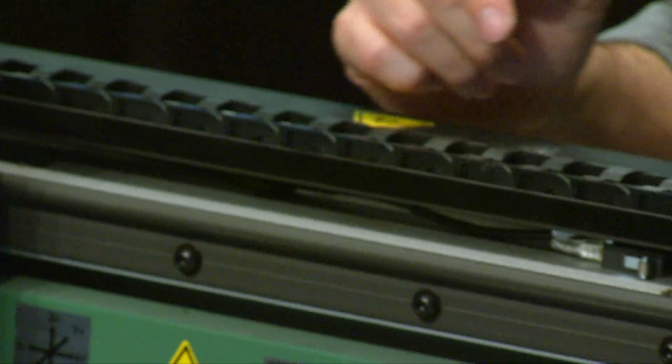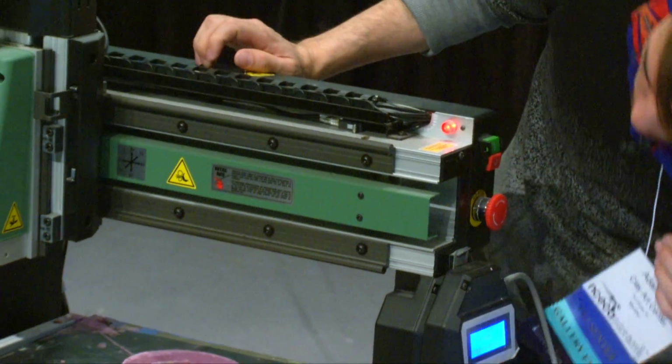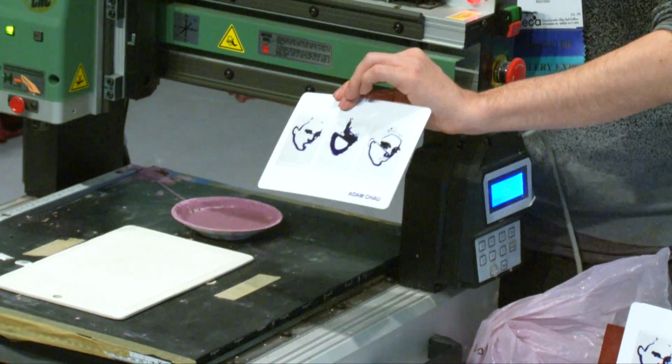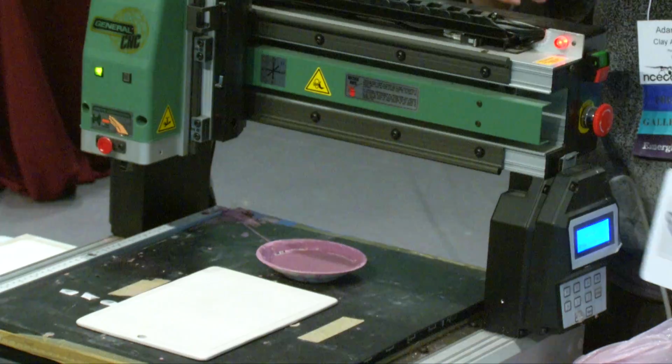So I'll turn it on. It makes a little bit of a sound. Is there anything in there now? Nope. So I'm going to put on a face that's on the postcard, which these are also downstairs. I have a video playing downstairs in the expo.